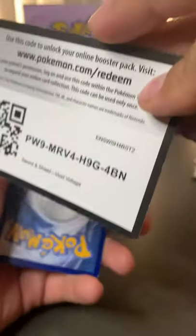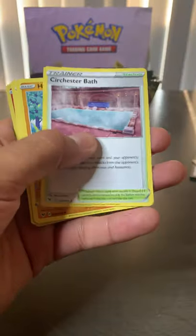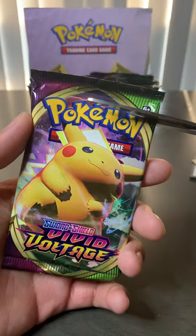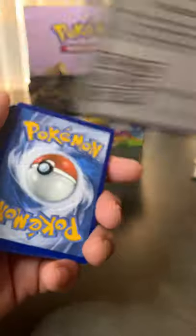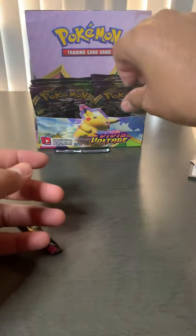Okay, code. Ooh, reverse holo Charmander, nice. Okay, I'm gonna go through these packs a little bit faster because I just saw the time on the video. Okay, we're just gonna flip through these like this. There's a reverse holo Toucana. Okay, nothing good. All right.